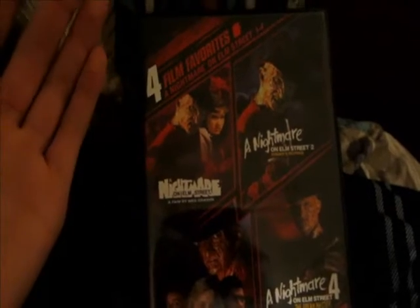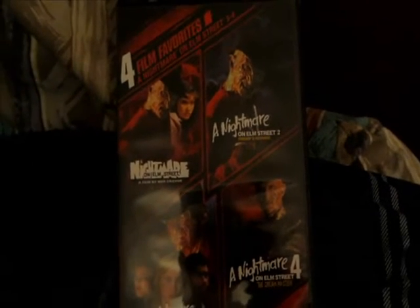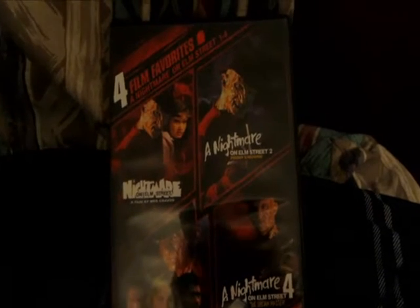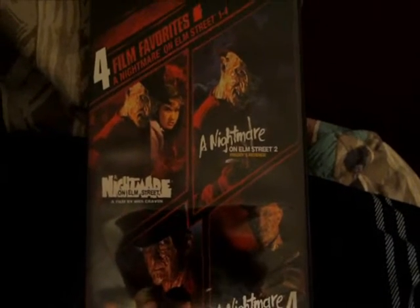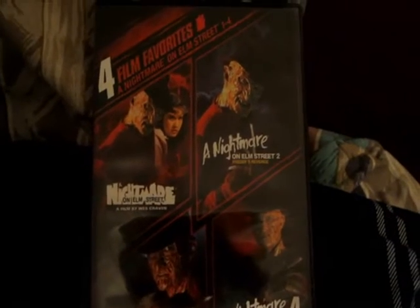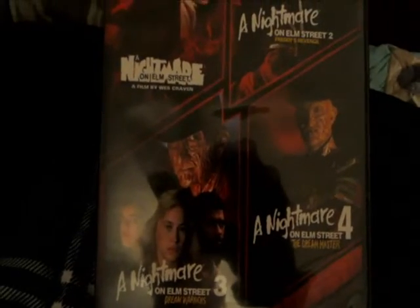Nightmare on Elm Street 1, 2, 3, and 4. Now, 1, I didn't think it was so scary when I watched it the first time, but that's probably because I didn't watch it. I closed my eyes half the time. So, when I watched it the second time, I understood why a lot of people get creeped out by that movie. But the second movie I found wasn't as bad as people think. It's not the worst movie of all time. It's definitely not the best, but Nightmare on Elm Street 3 is one a lot of people do like, actually.